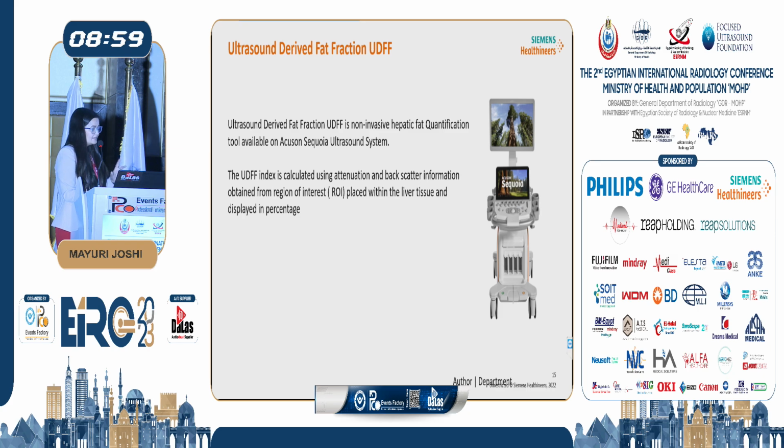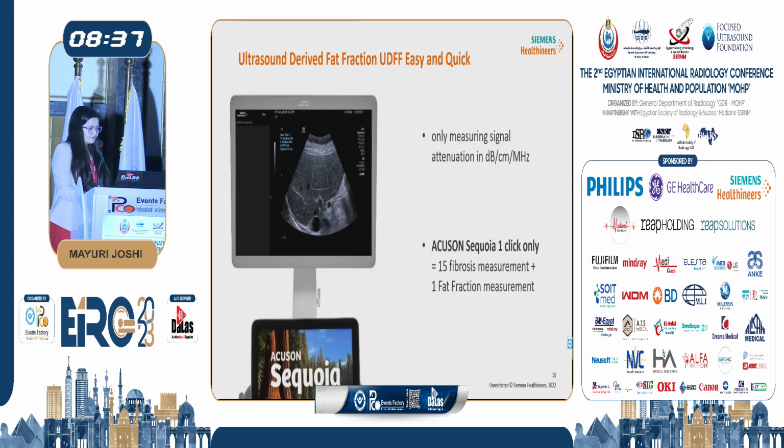And why the scattering information is so important, because as I said, if there is congestion in the heart, the liver can also become stiffer. So scattering gives you primary information that, okay, what is the real condition of the liver? Is it a primary liver condition, or is it causing secondary causes due to heart failure and so on? So this is what UDFF is about.